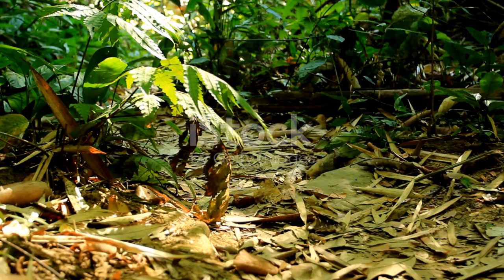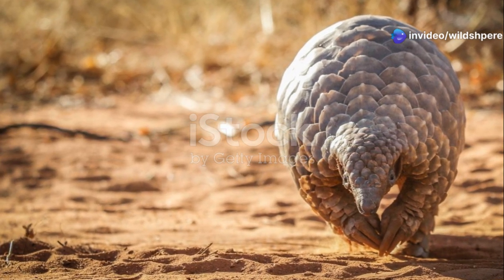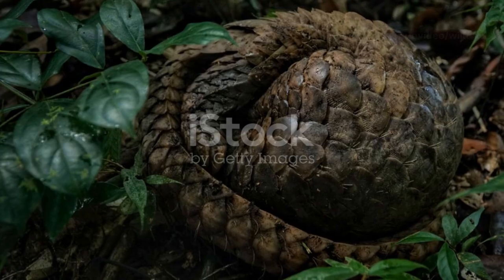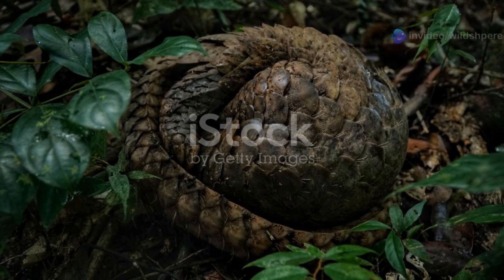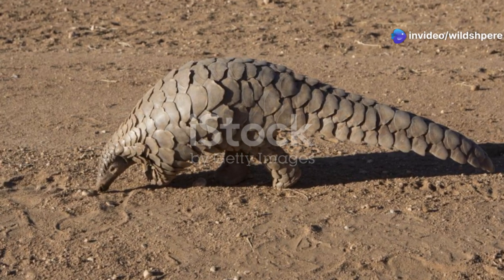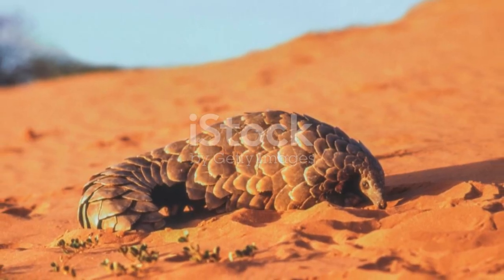Section 5, where pangolins call home: diverse habitats. Pangolins are found in 2 main regions of the world. 4 species live across sub-Saharan Africa, and the other 4 species are native to Asia. Their habitats are quite varied, including tropical forests, savannas, grasslands, and dry woodland areas. The key requirement is a good supply of ants and termites, along with suitable places for shelter. This diversity shows their adaptability to different environments.